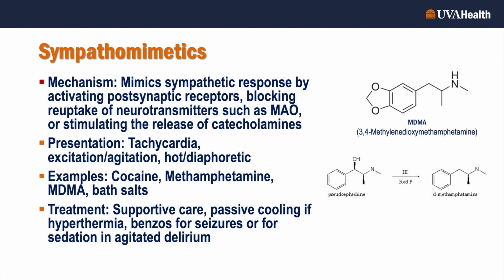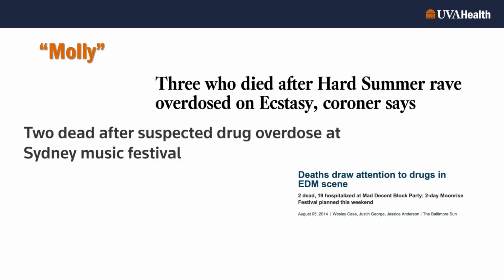The treatment for the sympathomimetic is supportive care. You may think about some passive cooling if the patient's hyperthermic. And if the patient is experiencing agitated delirium, then we want to consider benzodiazepines, as well as considering benzodiazepines if the patient is seizing. So just a couple quick notes on Molly or MDMA.